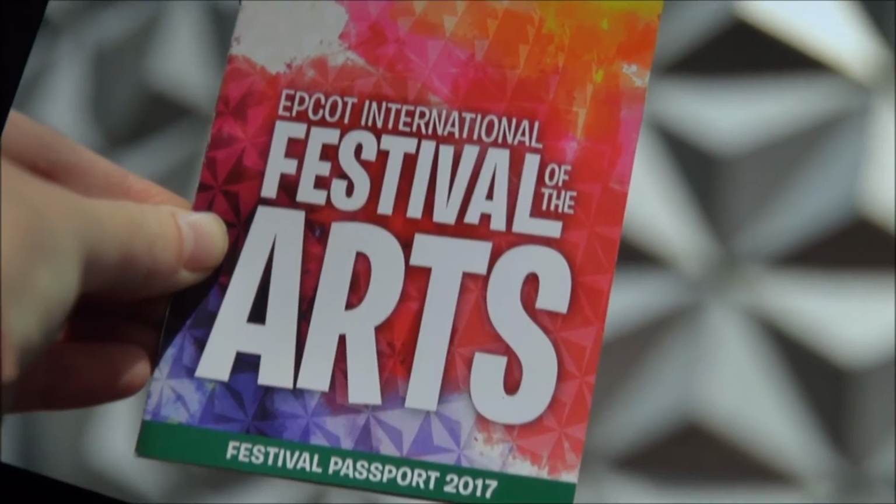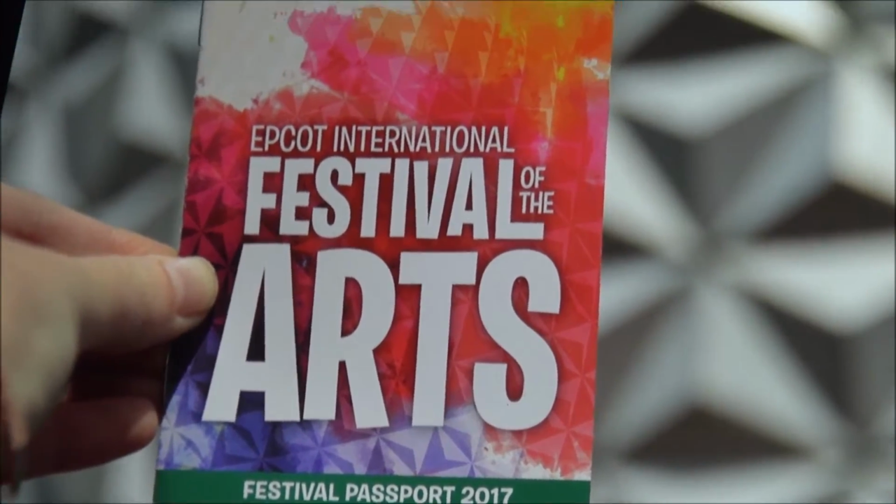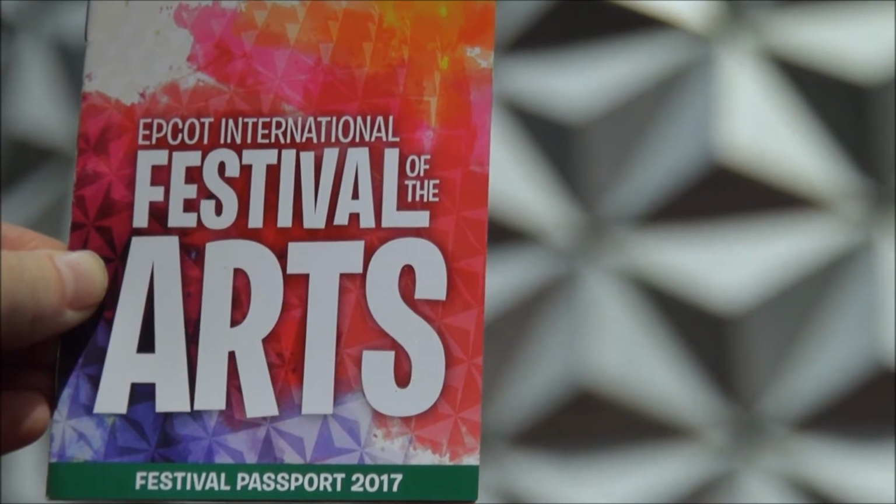After a bout of being sick, we're going to talk about the inaugural Epcot International Festival of the Arts and all of the wonderful things that come with it.